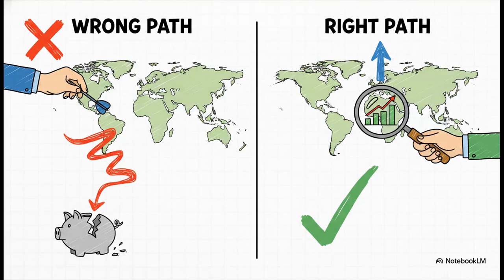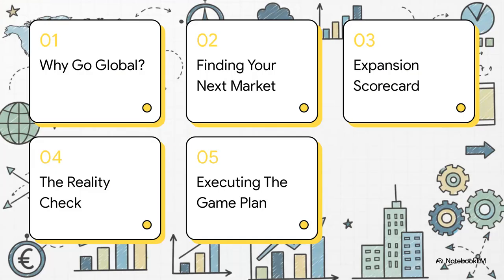Successful expansion isn't about just throwing a dart at a world map and seeing where it lands. It's about building a smart, deliberate, data-driven strategy. Because without that solid plan, all that ambition can lead you down a very, very expensive dead end. And that's exactly what this playbook is for.